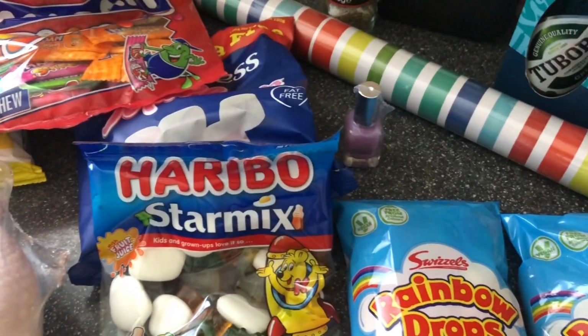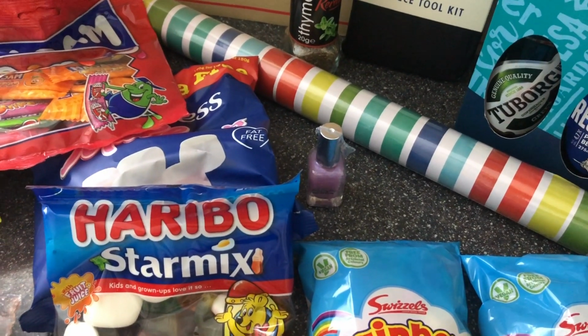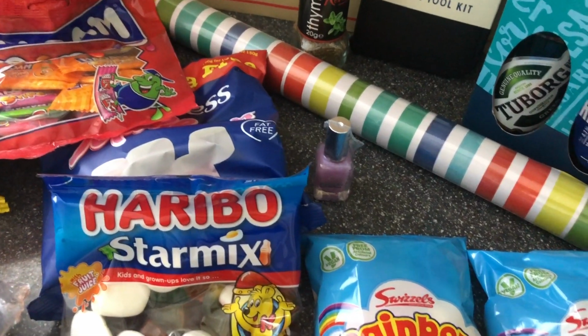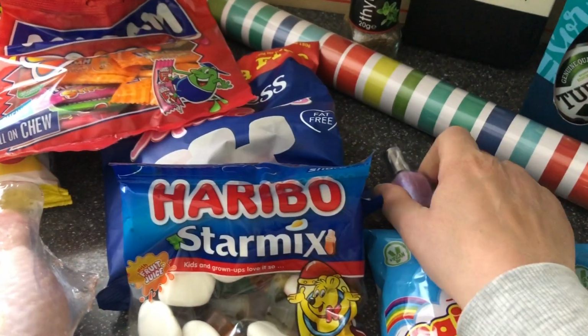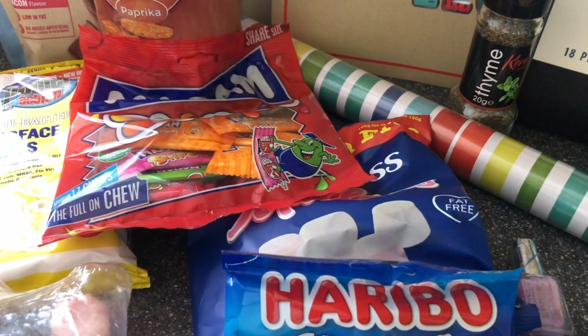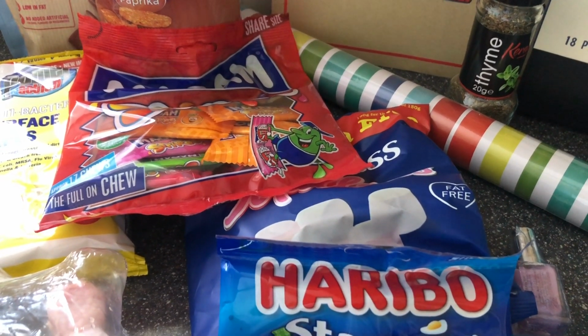So every time I'm going into Home Bargains or B&M or Poundland or anything, I'm just going to buy her something small to put in like a little pamper box and starting to get that together. So I started with my nail varnish. I don't know how much that was actually. No, I don't know how much that was at all.